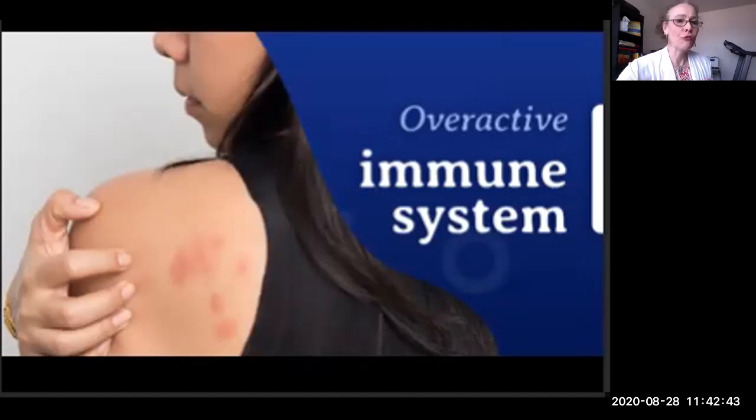So, an overactive immune system can result in a number of conditions, including allergies and immune diseases. Allergic diseases include allergies to foods, medications, or stinging insects. Allergies could also be to hay fever. You could have sinus infections. You could have asthma. You could produce hives, dermatitis, or eczema, or anaphylaxis. These conditions result when the immune system makes an overly strong response to these allergens.